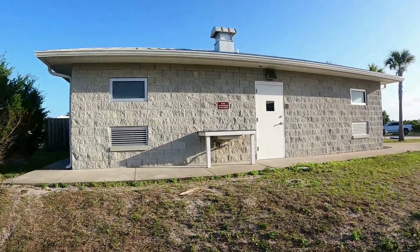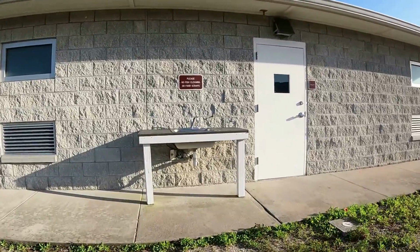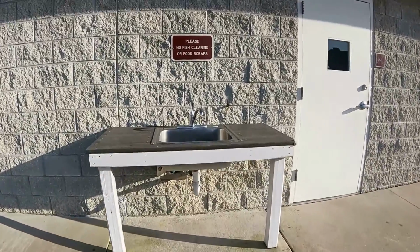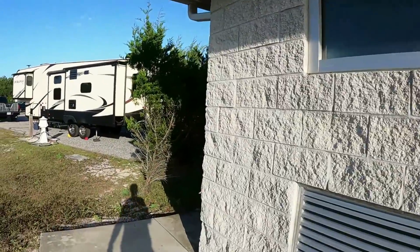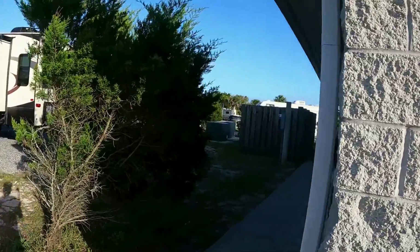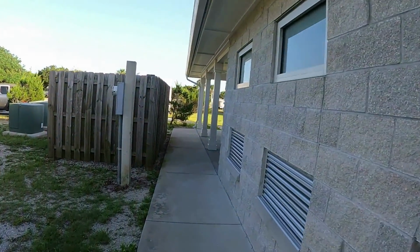Let's check out the restrooms on the Riverside Campground. So one of the things I love to see is a separate sink for washing your dishes, especially if this is all a partial hookup. So you know, if your gray tank is getting full, you come down here, wash your dishes down here. It's a big help.